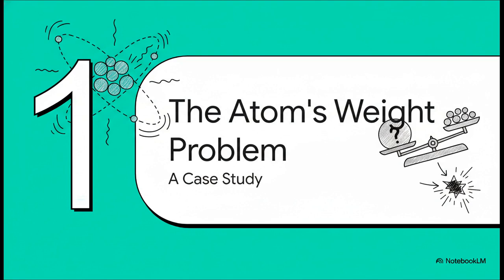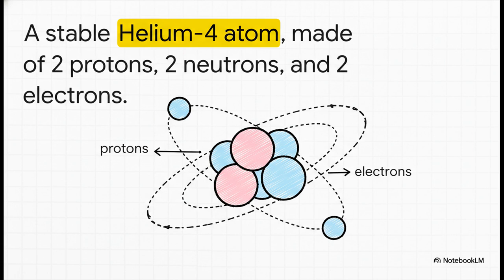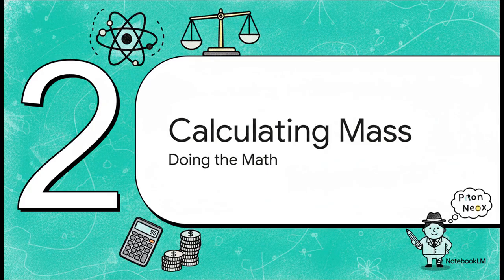Okay, let's stop talking in hypotheticals and get specific. To really see what this missing mass actually looks like, we need to pick an atom and put it under the microscope. So let's meet our subject, a stable, run-of-the-mill helium-4 atom. It's super common and pretty simple. It's got 2 protons and 2 neutrons hanging out in the nucleus, and then 2 electrons orbiting around them. Seems straightforward enough. All right, now it's time to do the math.